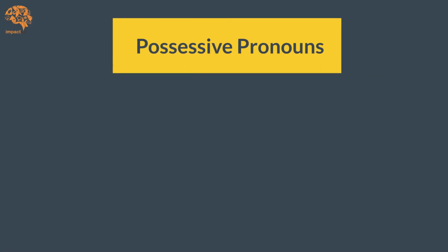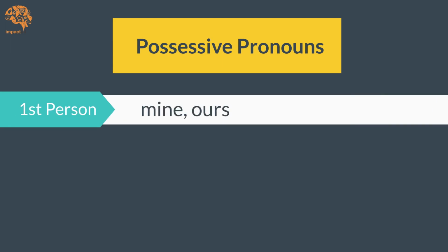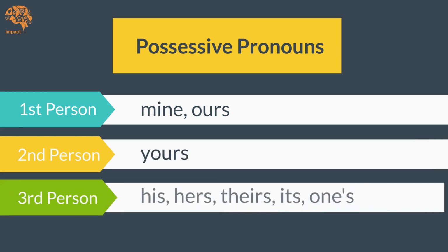Let's understand possessive pronouns in detail. We use pronouns like mine and ours to indicate that the object belongs to us. Yours is used to indicate that something belongs to you. While talking to someone, if we want to indicate that something belongs to the third person, that is, not the person we are talking to, then we say his, hers, theirs, its, one's, etc.